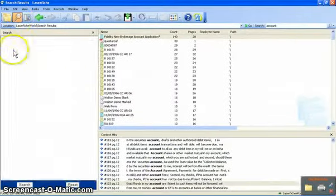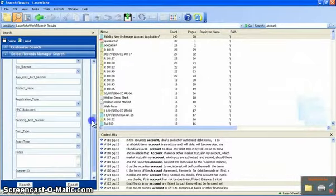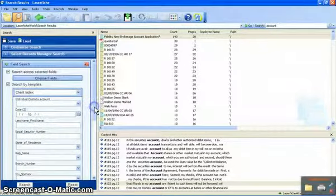I can also search with advanced metadata. So I can search for specific account numbers, specific states, product types. I can create all my own metadata options right here.